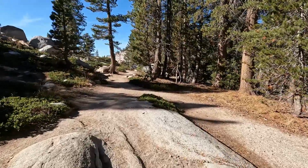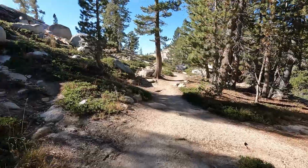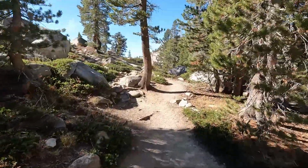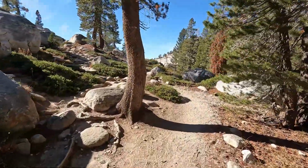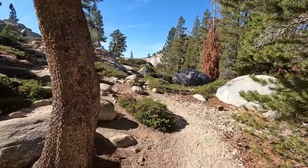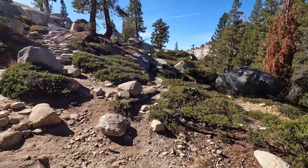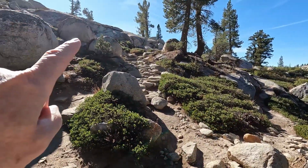So I'm on this little trail. It's listed as Yosemite's shortest hiking trail at 0.2 miles. It sounds like it would be Share Bear approved, but it was a little bit steep even though it was short, so she decided to stay back. But let's go see what's up there.